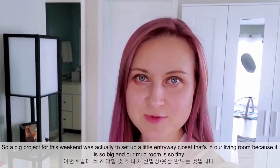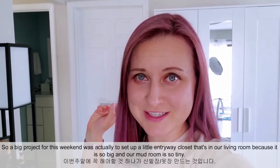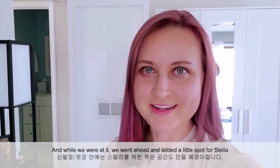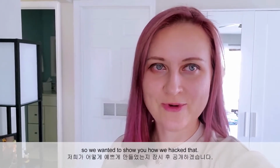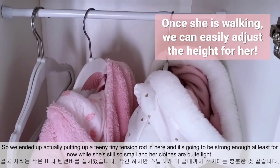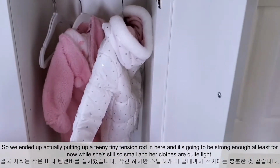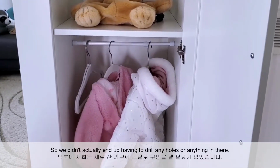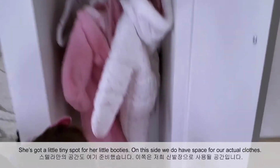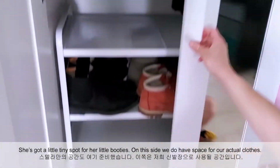So our big project for this weekend was actually to set up a little entryway closet that's in our living room because it's so big and our mudroom is so tiny. And while we were at it, we went ahead and added a little spot for Stella, so we wanted to show you how we hacked that. So we ended up actually putting in a little teeny tiny tension rod in here, and it's going to be strong enough, at least for now, while she's so small and her clothes are quite light. So we didn't actually end up having to drill any holes or anything in there. And then we've got space on top to store all of our stuff. She's got a little tiny spot for her little booties, but inside we do have space for our actual clothes.